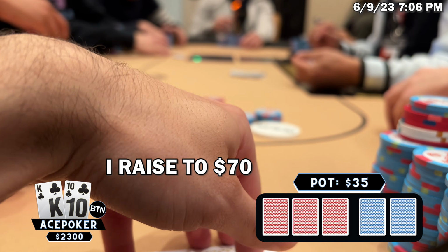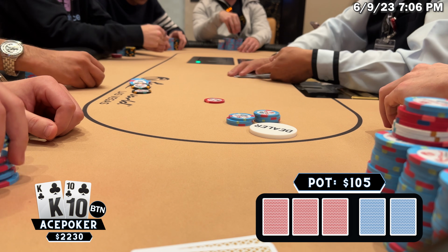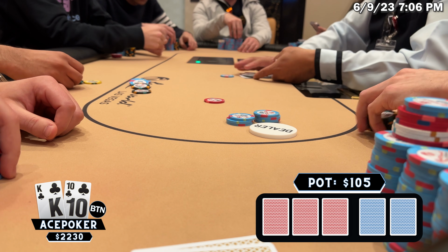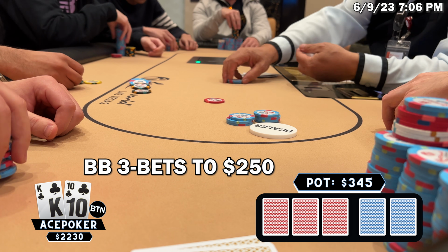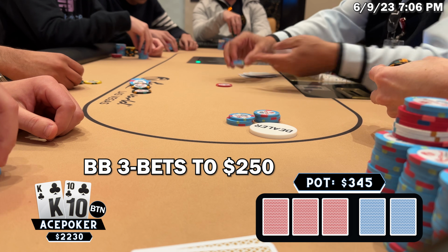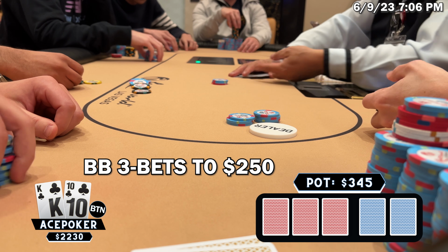We're on the button and we decide to open it up to $70. Like I said, we're playing 5, 10, 20, so basically like a 2.5x open with the $20 out there. And now the big blind shoves it in my face as he makes it $250. And I know what you guys might be thinking. This is a fold, a snap fold. You should get out of there.